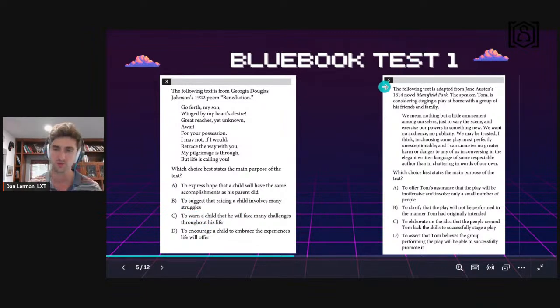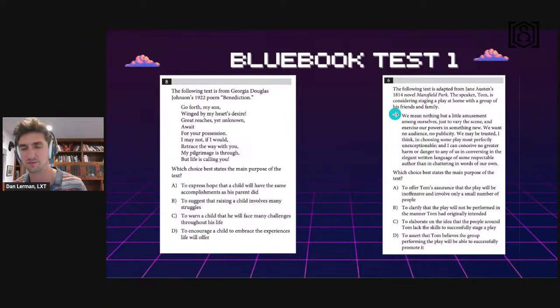Cool. This one, Mansfield Park. I'm envisioning like a big mansion, and Tom's saying like, we're gonna throw this play on, and it's gonna be chill. No audience, no publicity. This is gonna be a chill and relaxed show. That's my prediction. So to offer Tom's assurance that the play will be inoffensive and only involve a small number of people, I think that's right.